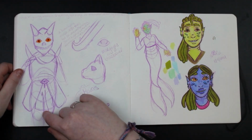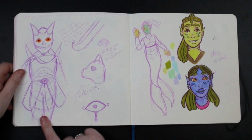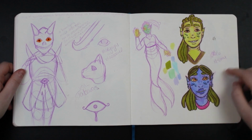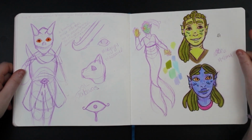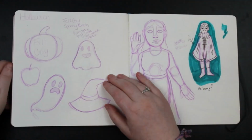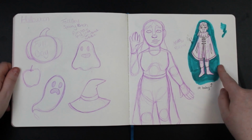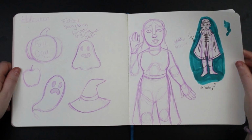This was something that I was working on for my campaign. This is Michael and his sister May in their mermaid forms, but this isn't final. This is just me playing. Halloween sticker IDing. A tiny Michael. He's so cute. I love him. He baby.